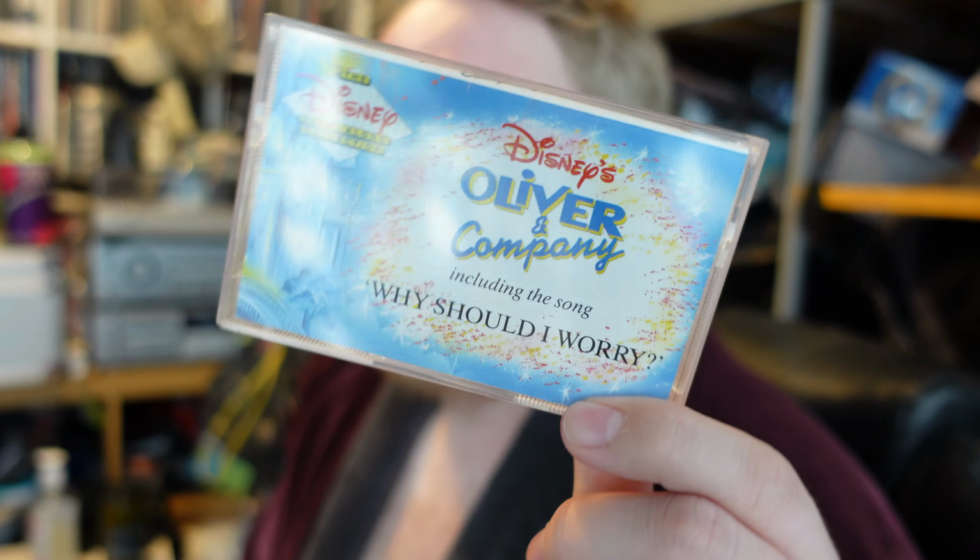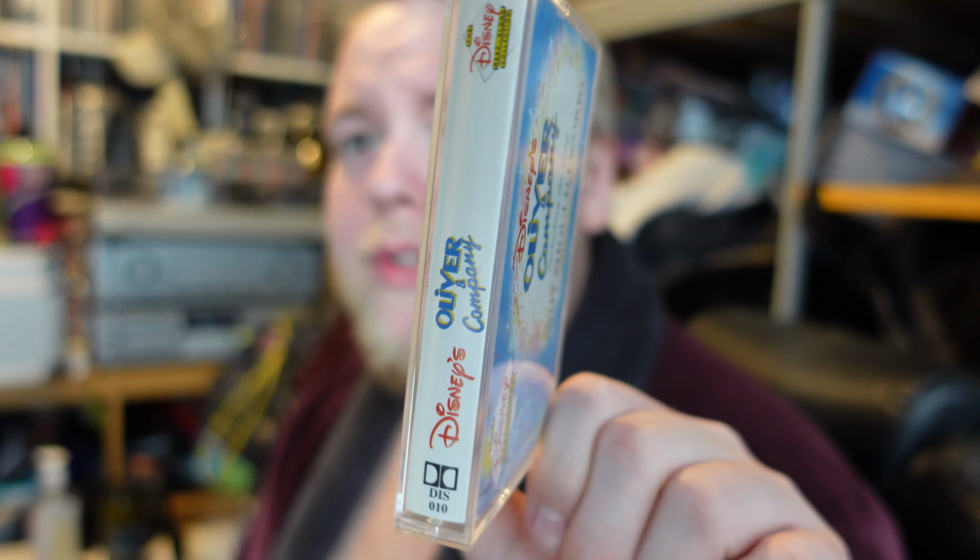£2 plus £2 delivery. So yeah, there was a full soundtrack release of it, though that cassette is pretty expensive. I mainly just wanted it for Why Should I Worry, which is on here somewhere. The song starts near the start of the film, so hopefully the read-along will go along with that. I don't actually have the book to go along with it.